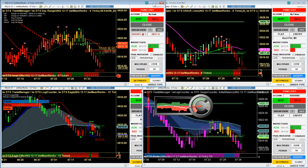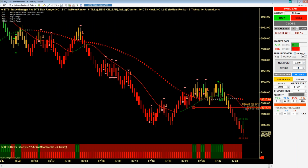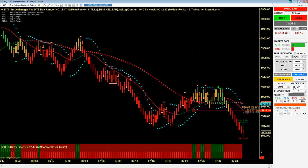How are we doing here on the hawk trade? Well, the hawk trade's working out nicely. Oh, there we go. We're getting a little traction now. Perhaps time to move into a more aggressive stop. Trades at break even.